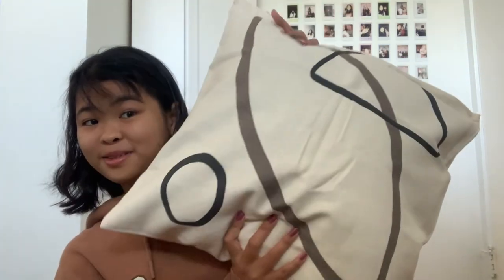Pillow cover. So I'm gonna try if it fits. Hopefully it fits. It actually fits.